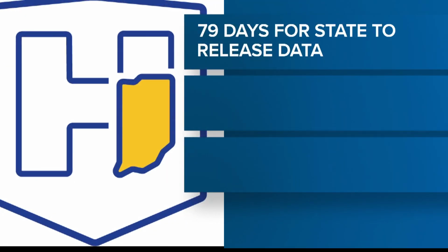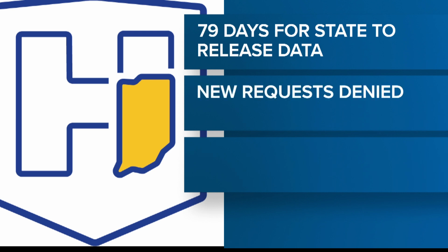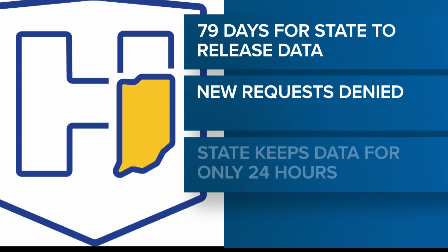The state health commissioner is reluctant to give out diversion information. In fact, it took her department 79 days to provide 13 News with the data we asked for back in September. And it has now stopped giving us any diversion information at all. The state health department collects the data, but a spokeswoman says they don't keep it. It simply disappears after 24 hours.